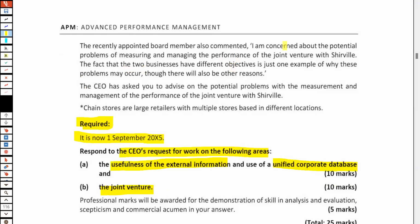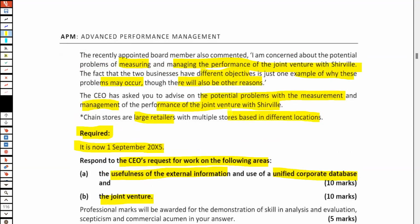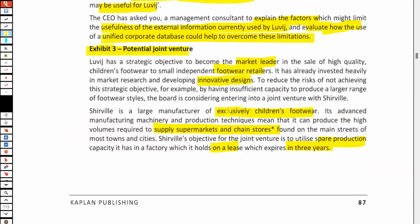A recently appointed board member also commented, I'm concerned about potential problems of measuring and managing performance of a joint venture with Sherwill. The fact that the two businesses have different objectives is just one example of why these problems may occur, though there will be other reasons. She has asked you to advise on the potential problems with the measurement and management of the performance of the joint venture with Sherwill. Chain stores are large retail stores with multiple locations. So now you've got to talk about the issues.